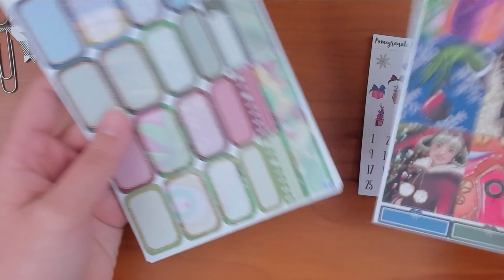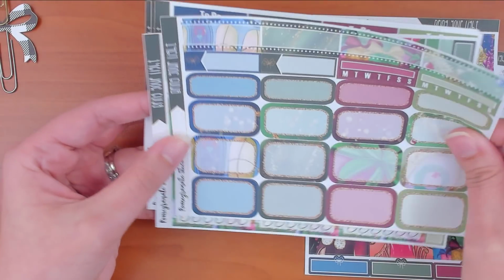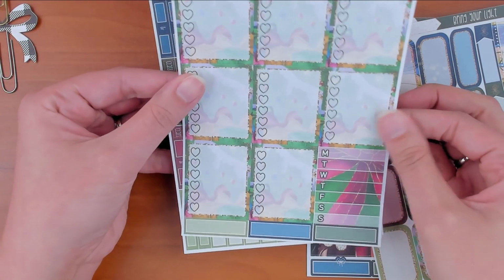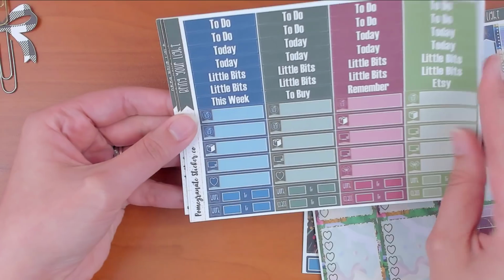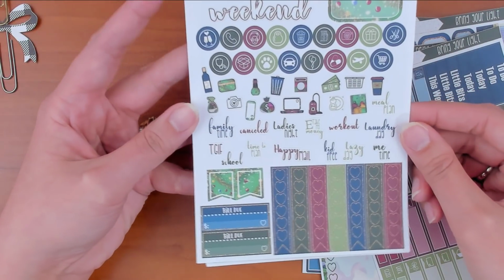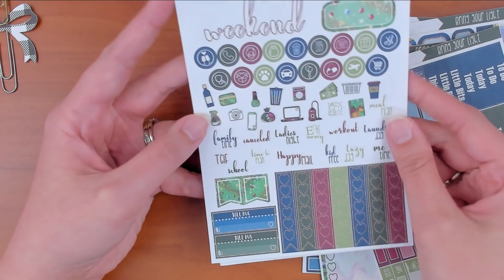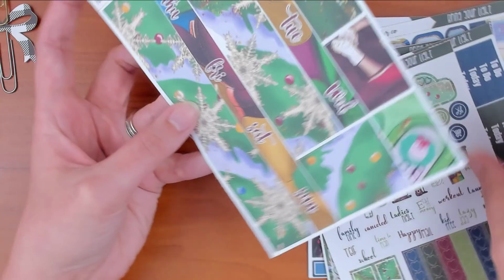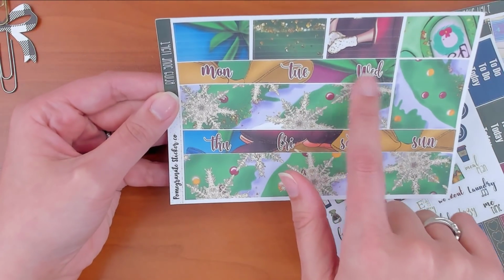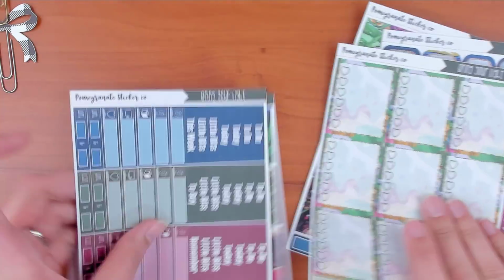Okay, so bring your light. And then here's the half boxes and quarter boxes and habit tracker. And then here is the full box checklist with the tree behind it, the presents. And then here is the headers and little things and work stickers. There's the functionals and the weekend banner. I like the fun font down here. Okay, and then look at this washi. So cute. Love the bows. Love it. So cute. So I hope you guys like this one.